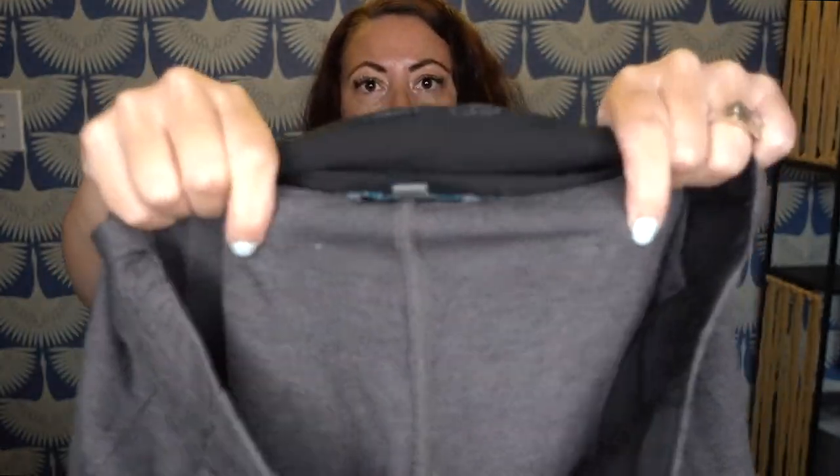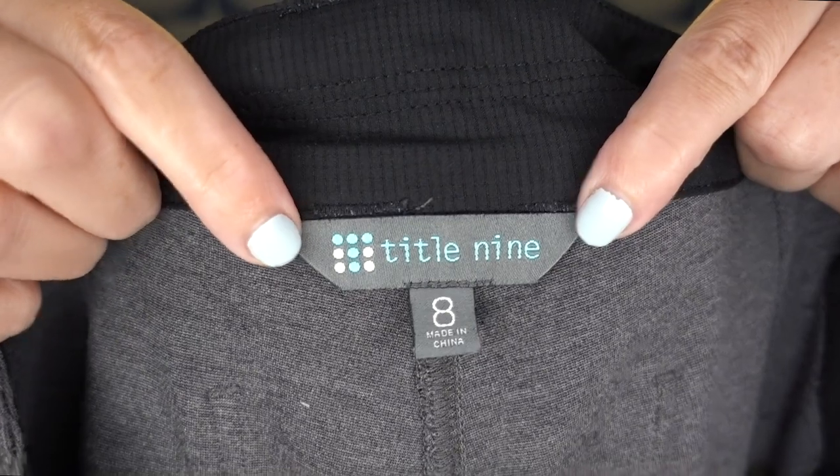These are a pair of Title IX pants. So these are Title IX stretch. They make athletic wear, size 8, kind of wide leg pant. And I will list these on Poshmark. They need to be washed, but fine.